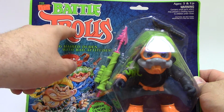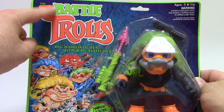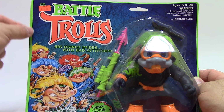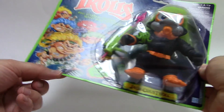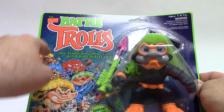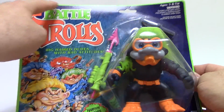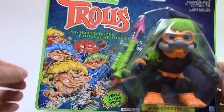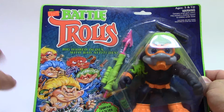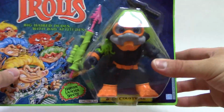But if you look here, like I said, you have the Trolls logo. This is Battle Trolls. The battle part will be in different colors. I believe Series 3 is always green. You can even see there's a border around the whole card, so everything will be this neon green color. And then the logo stays the same. So Series 3 is a green card. And then I think Series 1 and 2 are like orange or red and yellow. I forget which one's which. So we're going to be looking at Series 3.